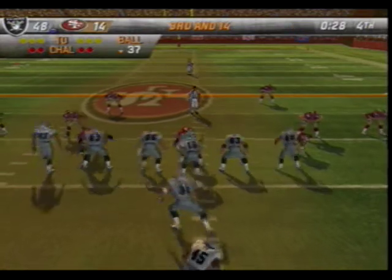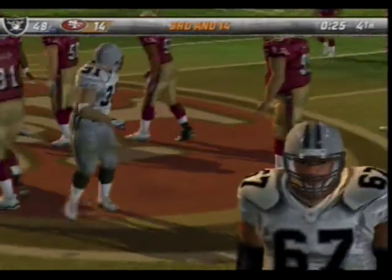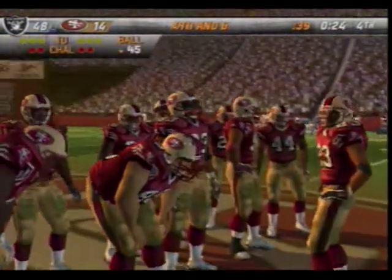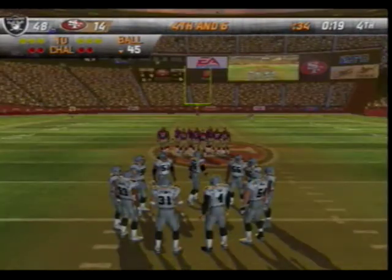Hand it off to the fullback. Gross is there for the tackle at the 45. That 3rd down run not enough to keep the drive alive, so the punting team coming in. There's nothing wrong with trying to grind it out in the 4th quarter when you're playing with a lead.